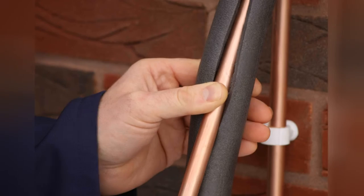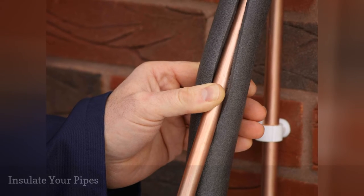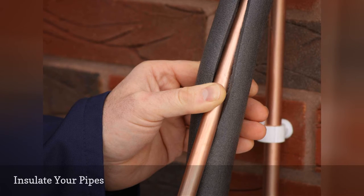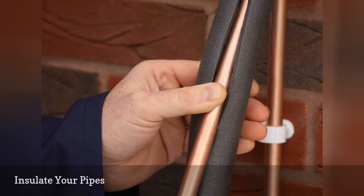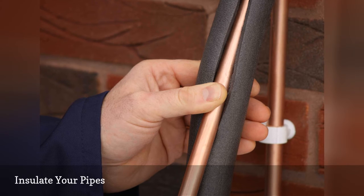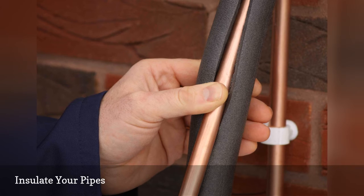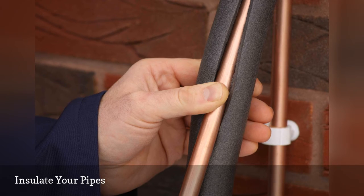Pretty smart. Insulate the first 3 feet of water pipe that comes out of your hot water heater, so your water loses less heat on its way to you. This is a cheap and easy project, but you need to take care to do it right. If you have a gas hot water heater, be sure to keep insulation at least 6 inches from the flue.